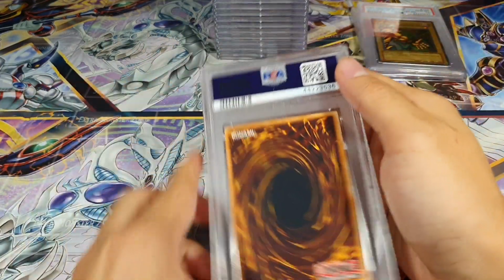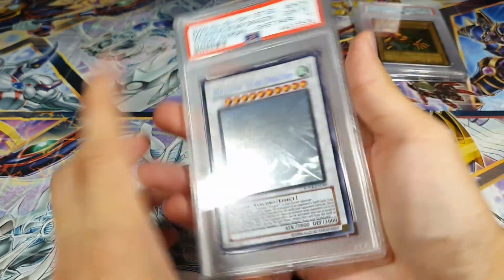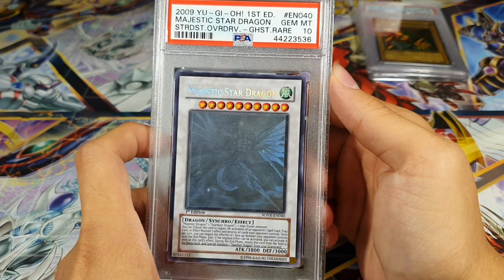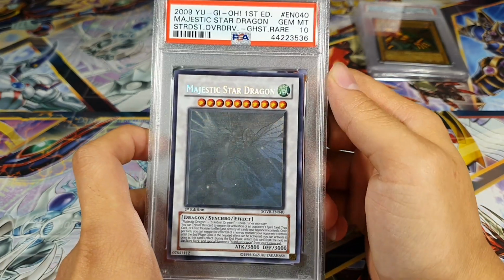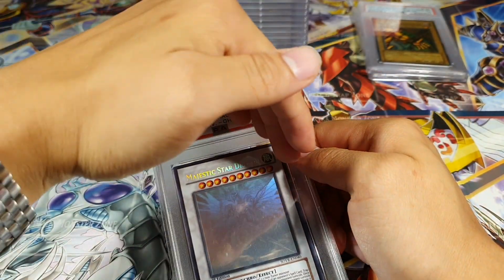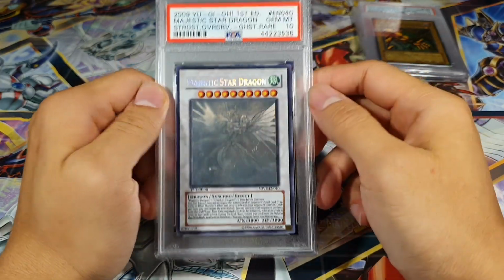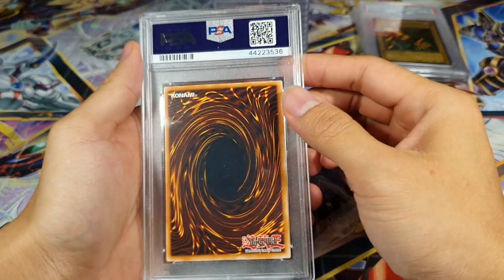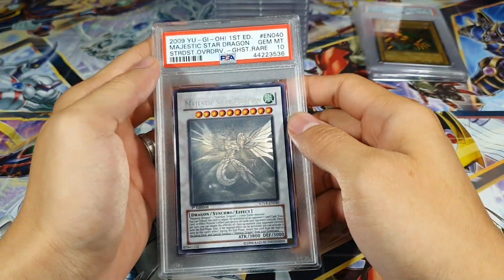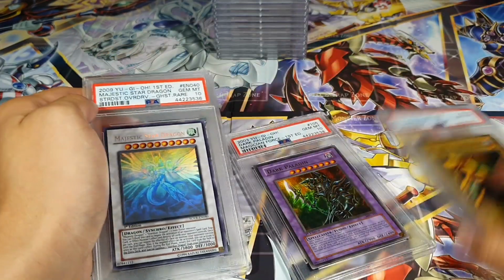Let's see. What is our last card? Can we get the third Gem Mint 10? We can! Majestic Star Dragon Ghost Rare First Edition. Wow, man, we were going down in terms of energy, in terms of grading, in terms of happiness, whatever you want to say. But you know, those last 3 cards as well.